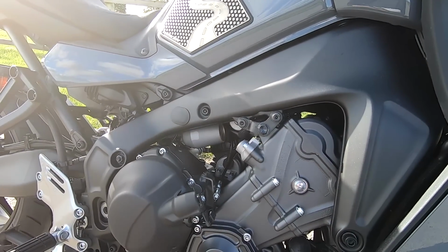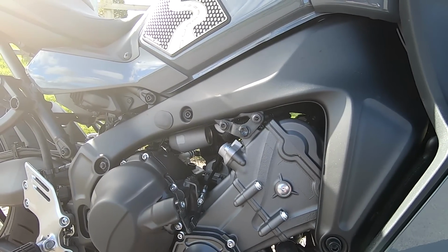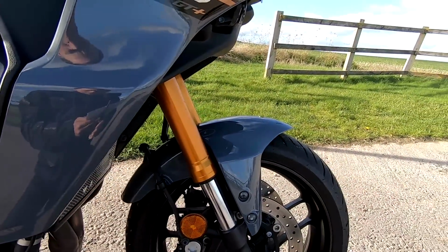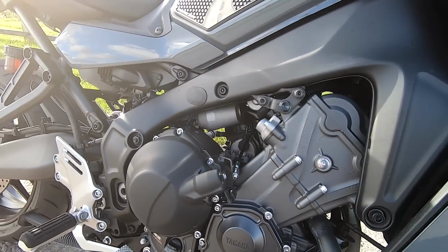Just starting off with the price on this, £14,910 currently. As a reference, you can get the standard 9 GT for £13,110 or the base model Tracer 9 for £11,000.